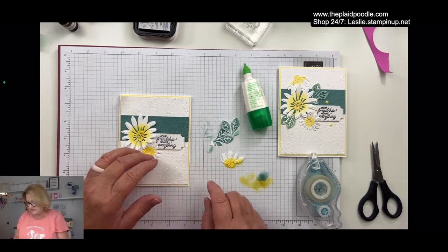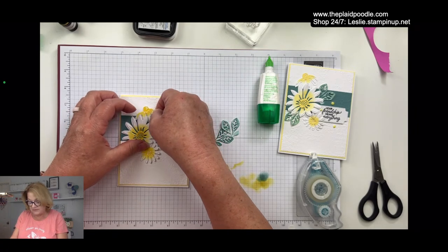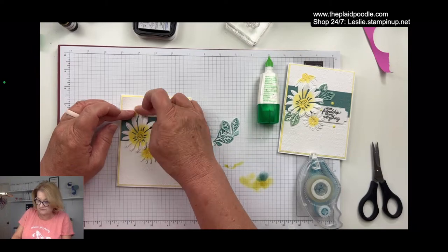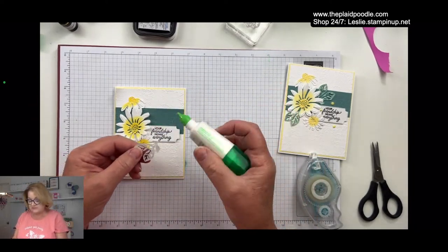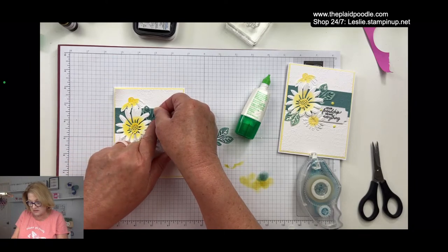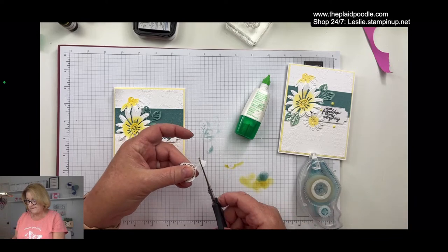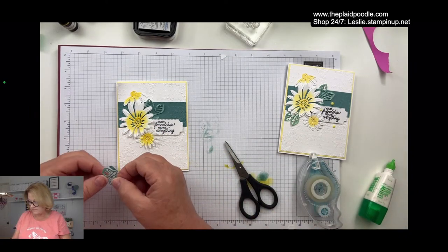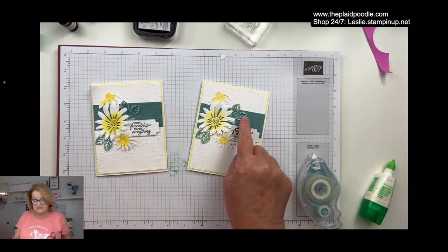Make sure you can see the sentiment. And then this one, we're going to pop up right here. Isn't that pretty? White and yellow look so good together. And then the leaves I'm just going to tuck in there. That pretty. And then the final thing I did was I added the little gems.